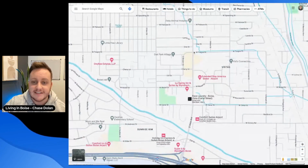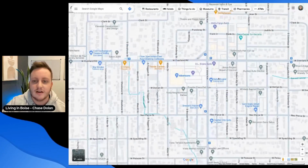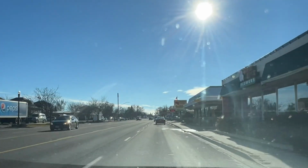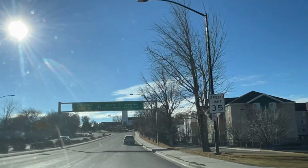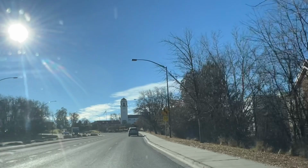As you come down Vista, you're going to see a ton of commercial. This is where you're going to have a lot of restaurants, grocery stores, everything going down. And then Vista does turn into Capitol, which takes you right into the heart of downtown. So you're still very, very close to downtown, which is part of that appeal.